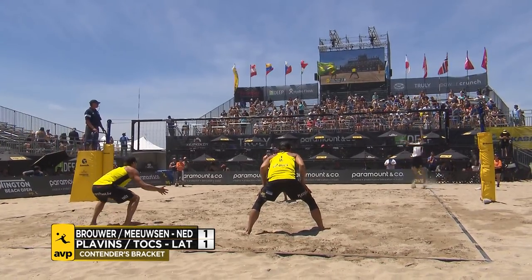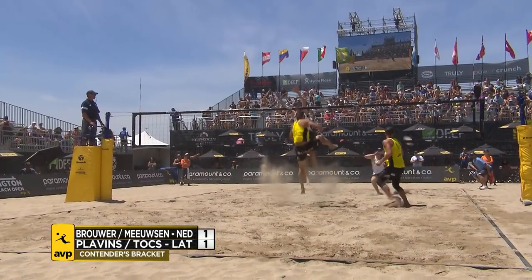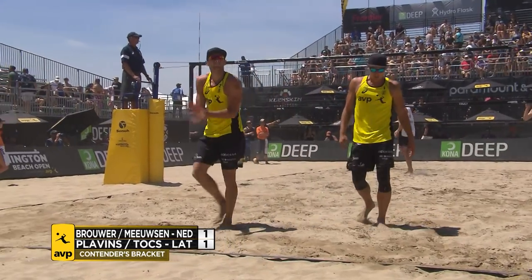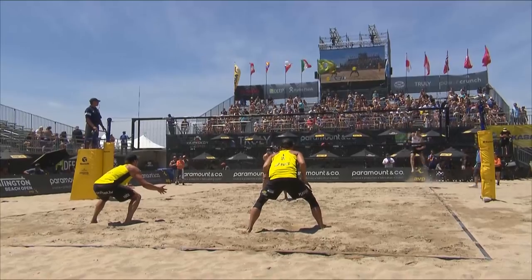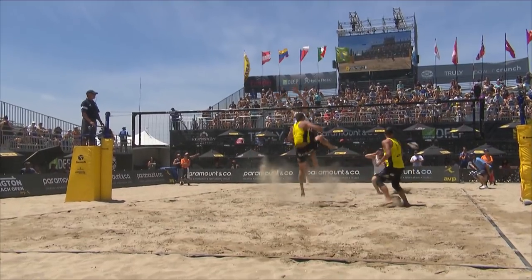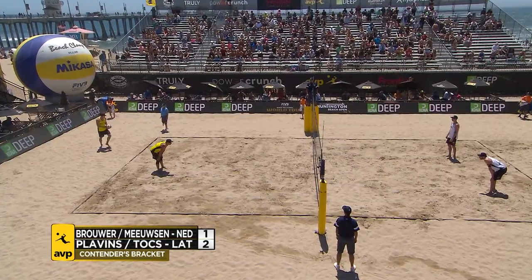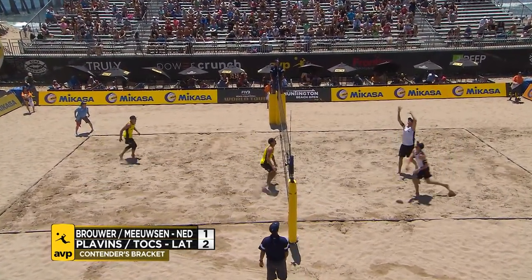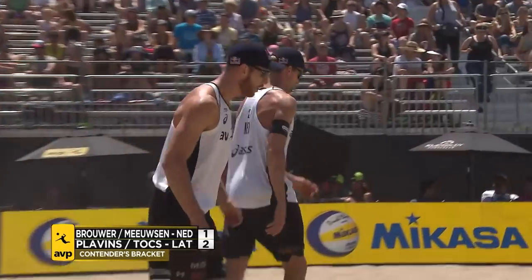Robert Meeuwsen at the service line for the Dutch. The Dutch are wearing white. The Latvians in yellow. It's a big swing there by Edgars Tocs. That was a big swing. He's got long arms. He's not the tallest blocker in the world, but man, he can get up and elevate. Watch him here as he waits on this approach behind the ball and uses that long reach to hit that deep corner. Latvians have been the scourge of Phil Dalhausser and Nick Lucena's tournament. Both of their losses came at the hands of the Latvians.